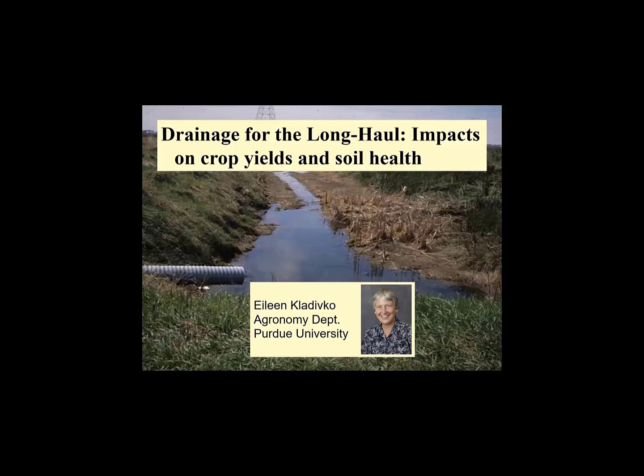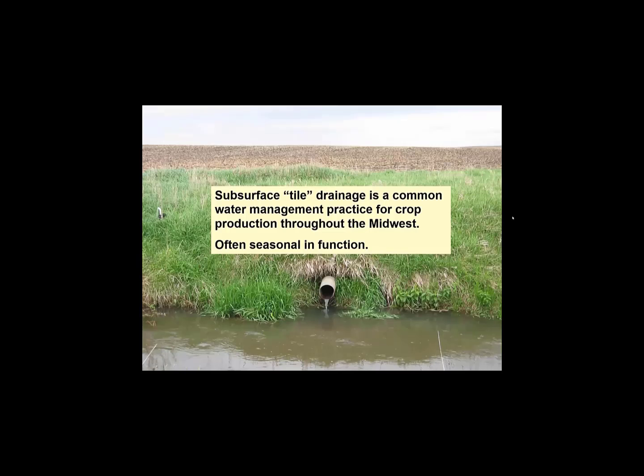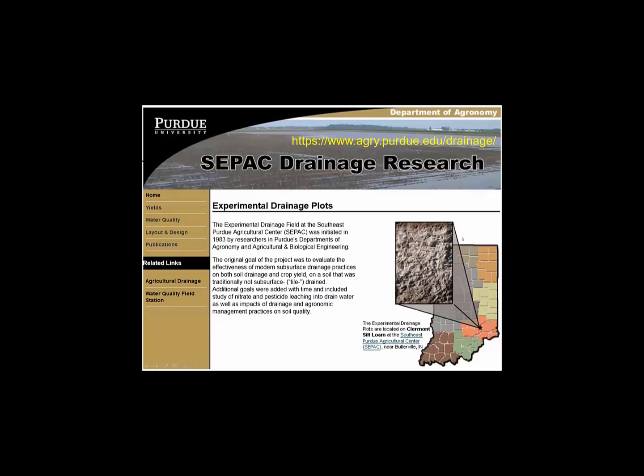Looking at drainage for the long haul and impacts on crop yields and soil health from a long-term project that we have in southeastern Indiana. And of course, everybody on this symposium knows that naturally poorly drained soils give us a lot of challenges for crop production. And so one of the techniques that we use is tile drainage, and it's a very common practice. It is often seasonal in function, which sometimes we forget about, but that's also very important from the nutrient standpoint. But I won't be talking about that part today. So I am going to be giving you some snippets of information from our long-term SEPAC, Southeast Purdue Agricultural Center Drainage Research Project down here in southeastern Indiana.